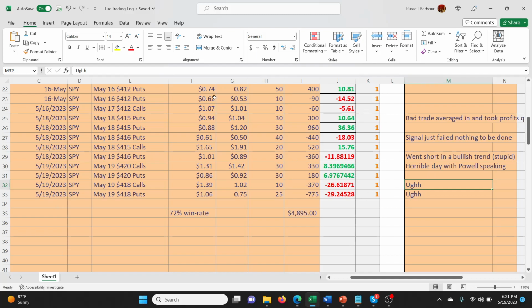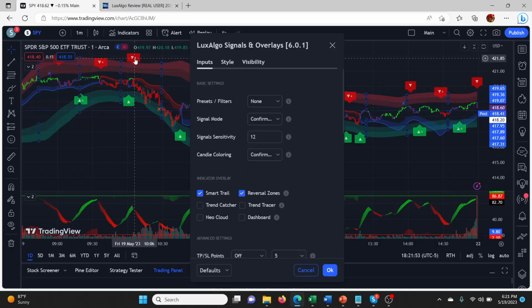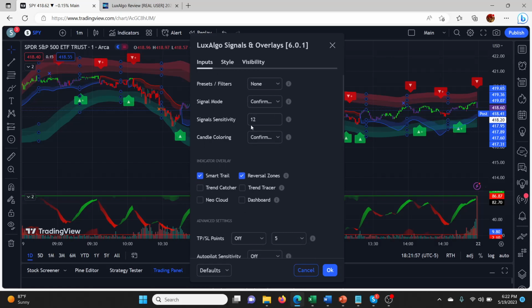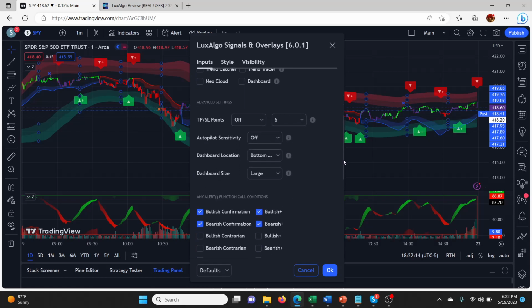But looking over the data, thinking about it since the market closed, I thought, well, there's something a little off. So what I did is I looked at the charts here. So the first thing I looked at, the sensitivity. I've been keeping it on 12, and you're supposed to change it depending on the market conditions and stuff. And up until now, haven't really done anything with it. So it was on 12 this morning, and I didn't look at the dashboard to see if I should change it. I just left it on 12.